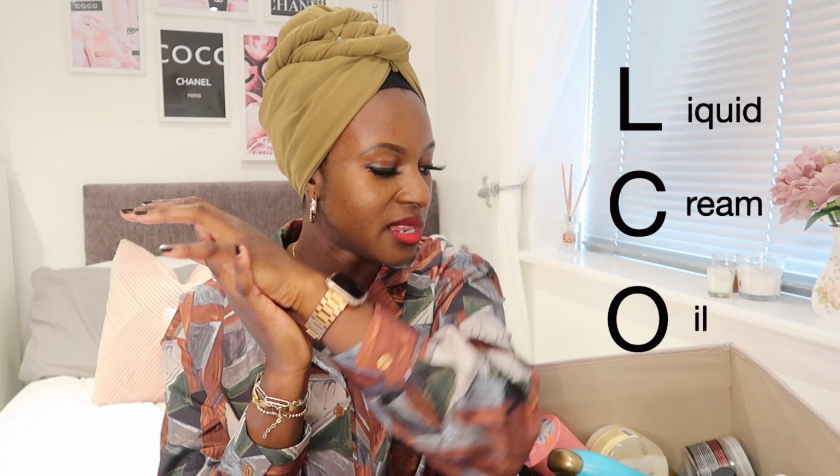Because of how thick my hair is, having it like that just makes it so much more manageable and so much easier to maintain. But yeah, so when I'm in the cornrows, what I'll do is use the LCO method. As always, that doesn't change. So I will spray my liquid, which is a mix of just a conditioner, I don't know, I just use any conditioner, and peppermint oil in water, and then I'll spritz that onto my hair and squeeze it in.